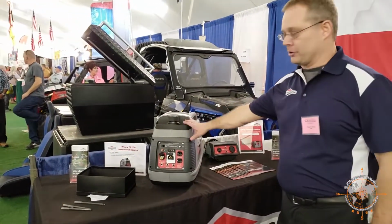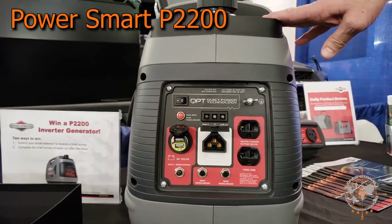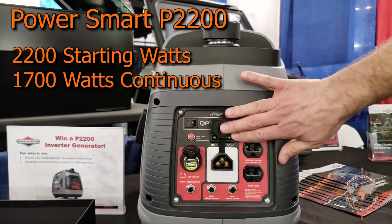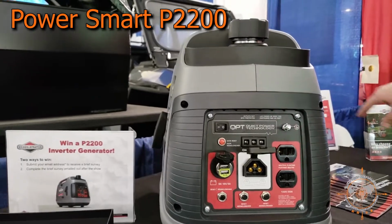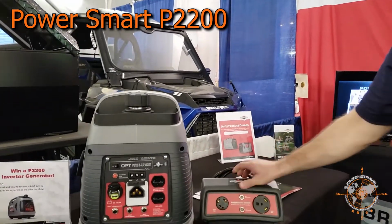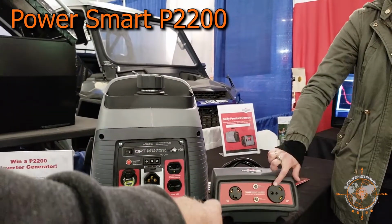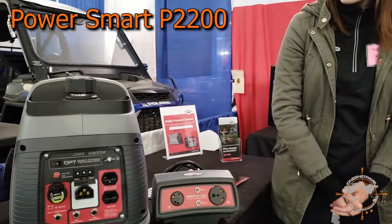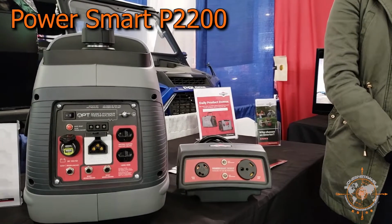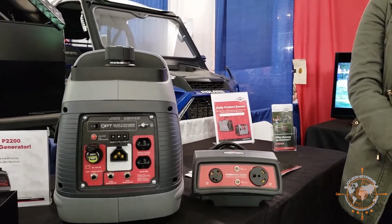The first on our lineup is our P2200. It's got 2200 starting watts, 1700 watts continuous. It's capable of parallel operation. This is our parallel kit that you can get with it. Oh yeah, nice. So it's got the 30 amp for the RV, right? Yes, it does. And then a household type 30 amp, 120 volt. Okay, that's nice for the RVers because they can just plug right in. Yeah, exactly. That makes it nice.